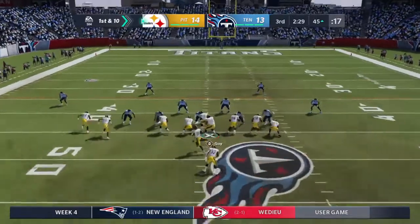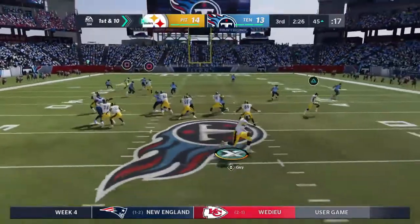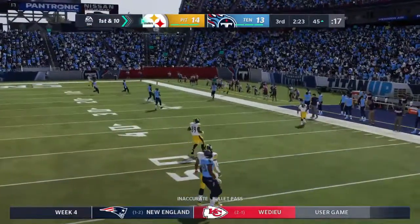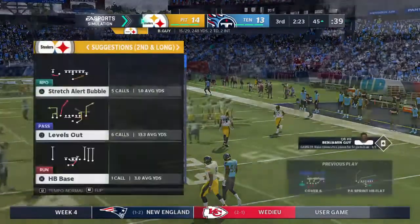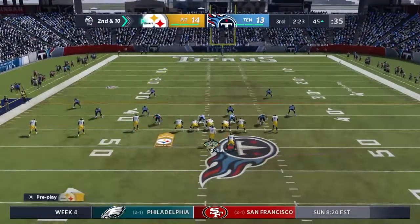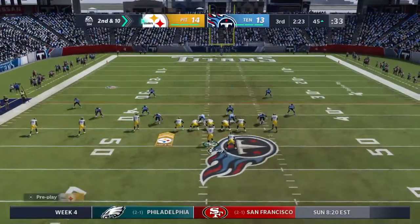Here's 1st and 10 at the 45-yard line. Rolling to his right. His throw incomplete. Parker the intended target, but it's going to be 2nd down. A 3rd quarter now, and a 1-point game as they line up 2nd and 10.